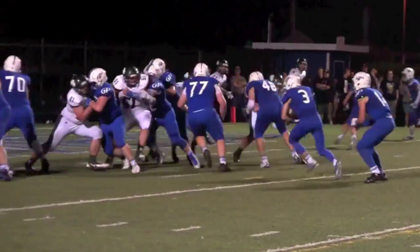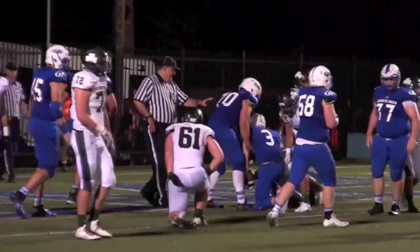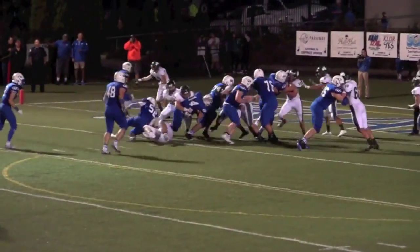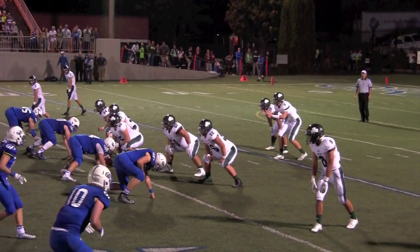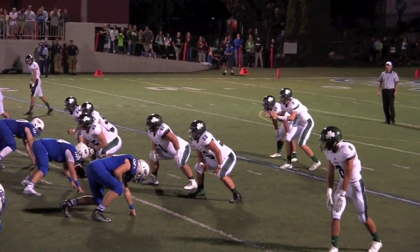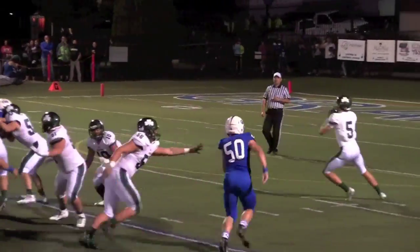When Jake Stoffel ran the 2-point conversion in, the Irish lead was just 14 points. But Sheldon managed to keep GP out of the end zone the rest of the way and held on for the win. Herbert ended up completing 18 of his 28 pass attempts for 312 yards and 3 touchdowns.